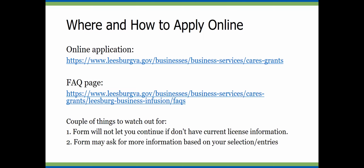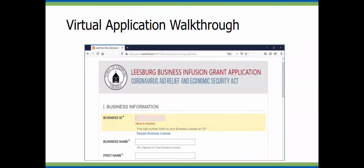The form will ask for either more information or different information based on certain answers that you give it to questions. For example, if you were in business before January of 2019, it's going to ask you for 2019 revenue numbers. If you weren't, it'll ask you for revenue numbers between January and March, for example. So we'll see that again as we do the video walkthrough.